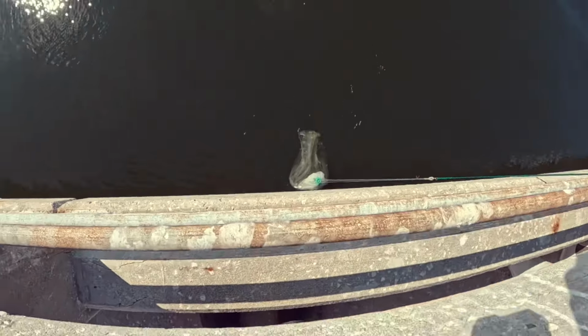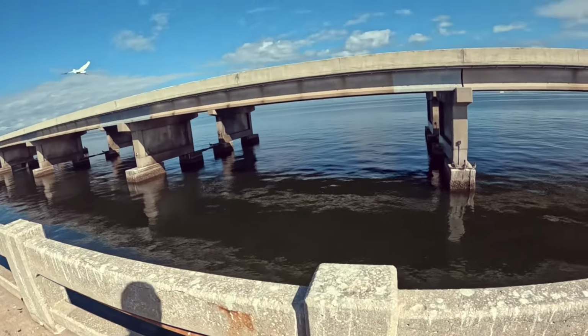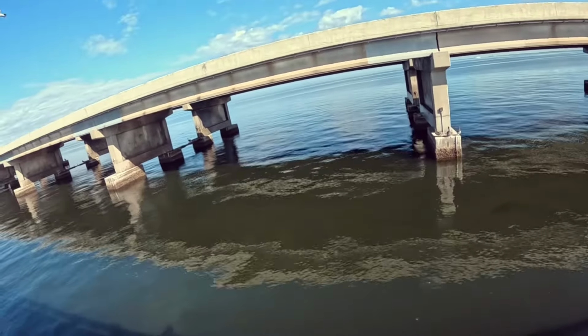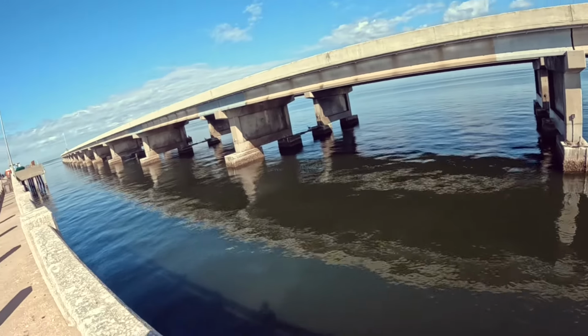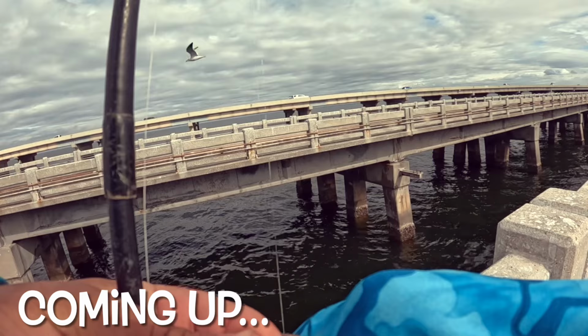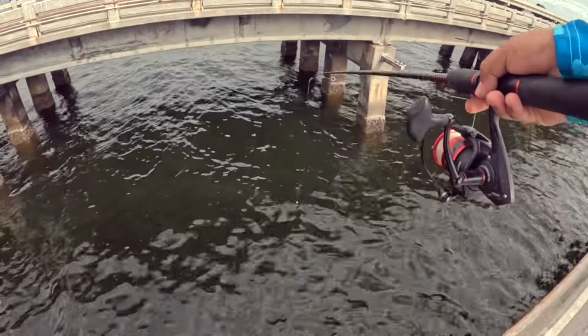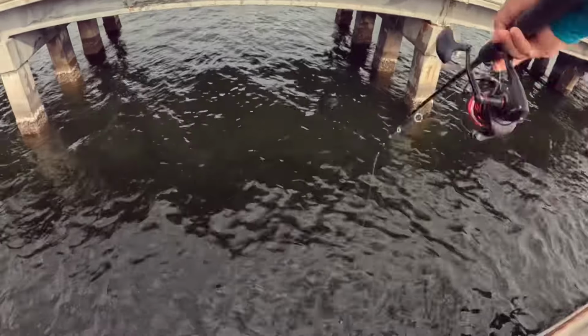Oh, yep. One and done. We need this guy. Whoa, whoa, whoa. I guess you're not allowed to use two hooks on the Skyway Pier right now. There's like a certain time where you can't do it, and right now is the time. So I had to cut the hook off of this pompano jig. Well, we got some fiddler crabs here, and we're trying a knocker rig. We're gonna try for these polys here, see if there's anything on them.